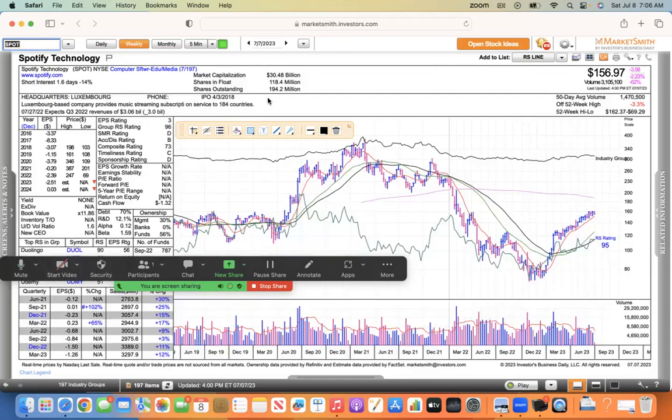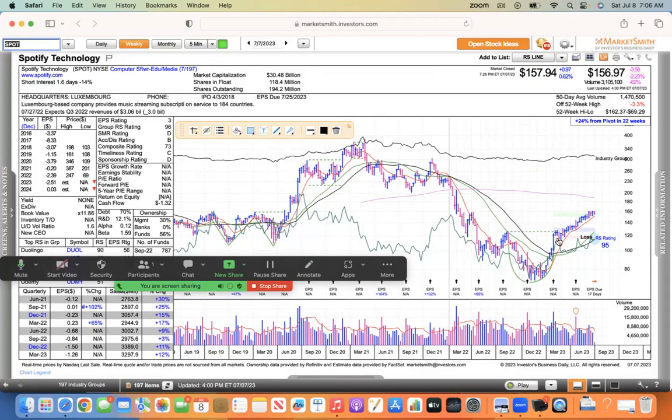156.97 now. I remember when it's back. You can see this. We've seen a lot of this, the big sell-off, stage one base, the breakout, now trending higher. That's a thing of beauty. Yeah, it was down 2% last week.